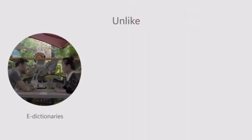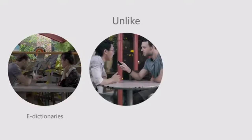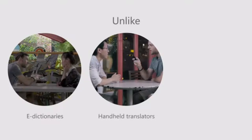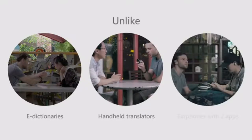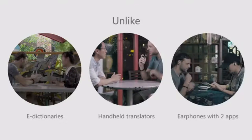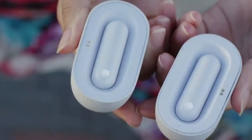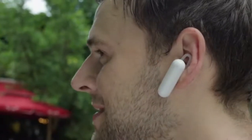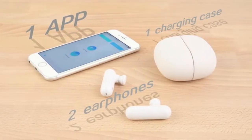Unlike e-dictionaries that only translate one word at a time. Unlike current translation apps and handheld translators that divert your attention. Unlike the inconvenience of translating earphones that require downloading two apps. WT2 Translator takes a new approach, offering an innovative solution using one app in two earphones.